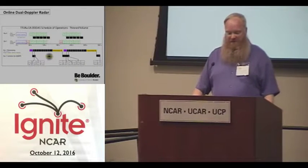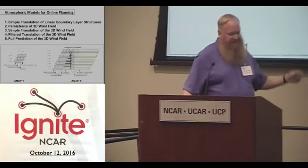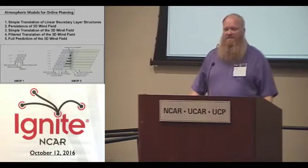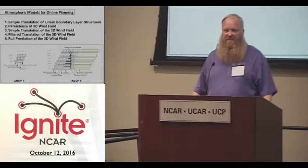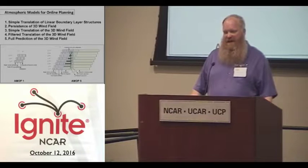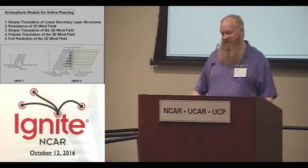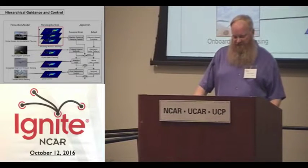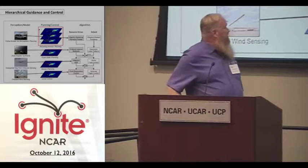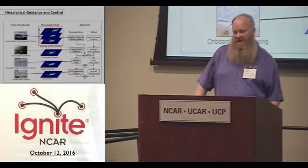So to do that, we use online dual Doppler radars that are mounted on trucks. We take that Doppler radar data that you can see in this schematic up here, and transmit that to a vehicle that has a large amount of computing power in it. Then we determine what the atmosphere looks like, come up with a solution for the aircraft to fly, and then send that information up to the aircraft so it can autonomously chase that storm. So that's the guidance and control system that we're working on and that we've tested.